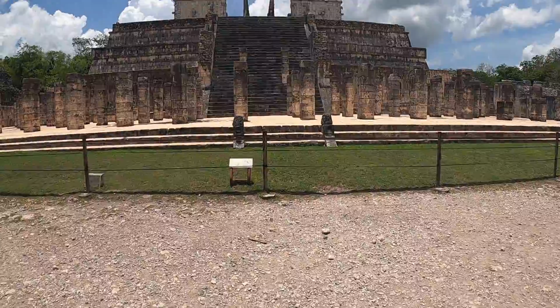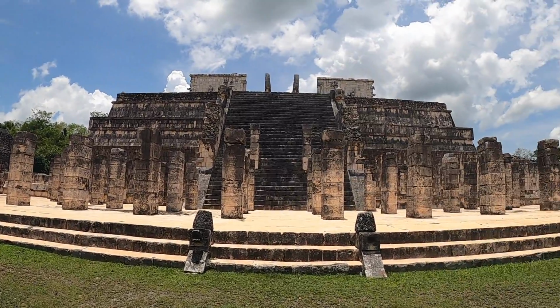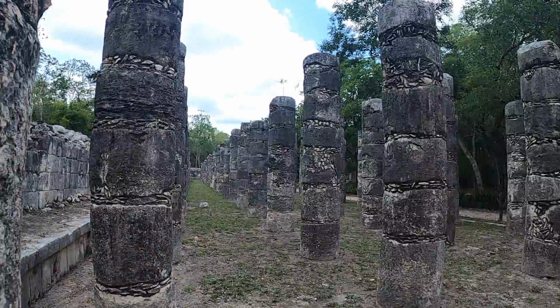One structure that resonated with me was the group of 1,000 columns. It was thought to be a symbol that, as humans, we may have 1,000 things going on inside of us, yet some part of us will always be a warrior.